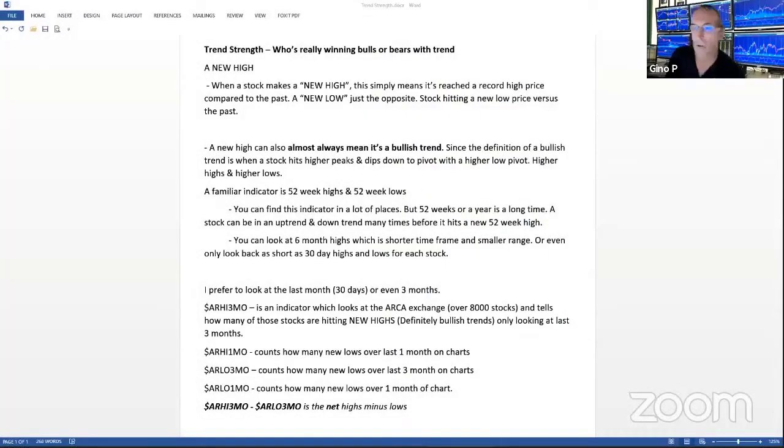Okay, so yes, the AR high-low, we call it the ARCA high-low indicator. So what it is basically, it's a trend strength indicator. I'm going to share with you just some real quick notes. This is just a few here. And it's based off stocks making new highs. Why? Because it caught my interest years ago.